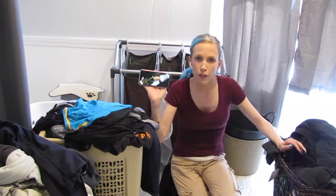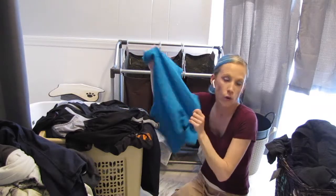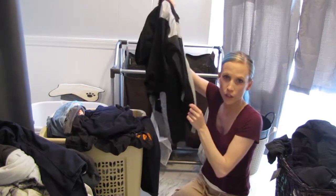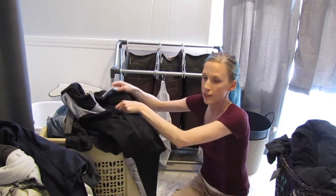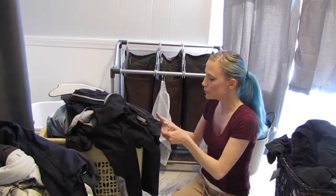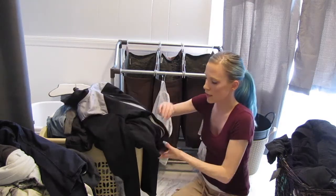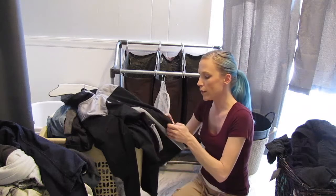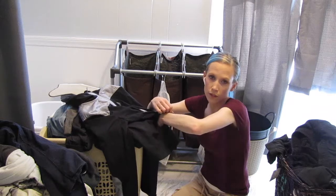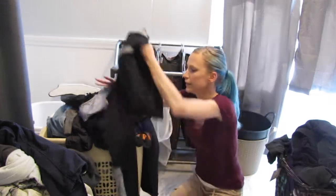Put on a good show and get to work. So this is just a t-shirt. It's gonna go in the light section. Sweaters or hoodies, they're gonna go in the heavy section, but one tip that I have, if it's a zip up hoodie, always do up all the zippers. I've learned the hard way that if you don't do them all up, sometimes they get stuck in the washer and you'll lose the zipper. Also, make sure to check all the pockets.